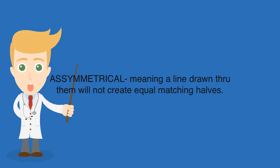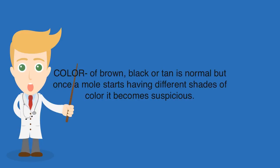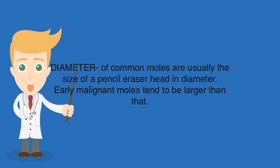Asymmetrical, meaning a line drawn through them will not create equal matching halves. Border, meaning that normal moles have even borders, but malignant moles frequently have uneven borders. Color, of brown, black, or tan is normal, but once a mole starts having different shades of color it becomes suspicious. Diameter, of common moles are usually the size of a pencil eraser head in diameter. Early malignant moles tend to be larger than that.